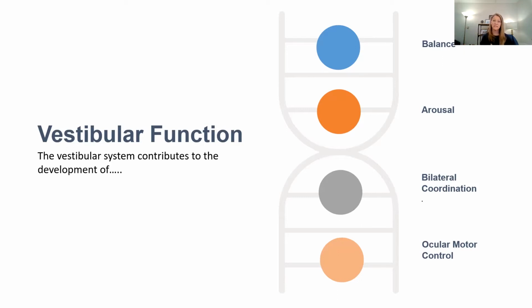And then finally, the vestibular system is closely linked to our ocular motor control, our ability to really smoothly track and follow things through the environment so that we can look up to the board and see what's written there and then look down to our table and write the notes from the board. That's a function of ocular motor control, being able to control your eyes smoothly for functional activities. And that's also related to the vestibular system.